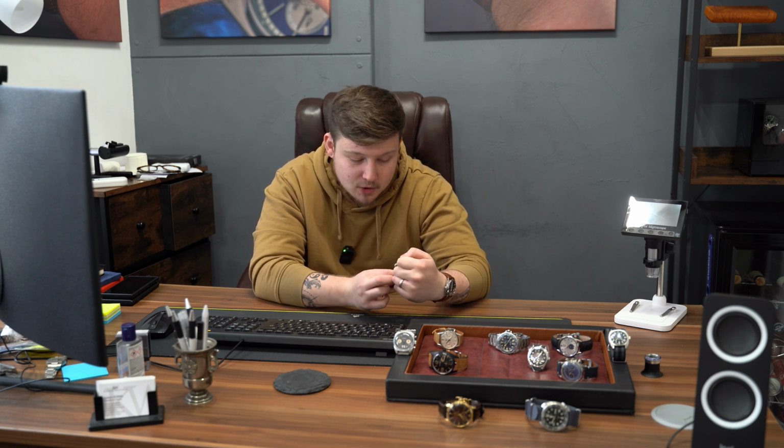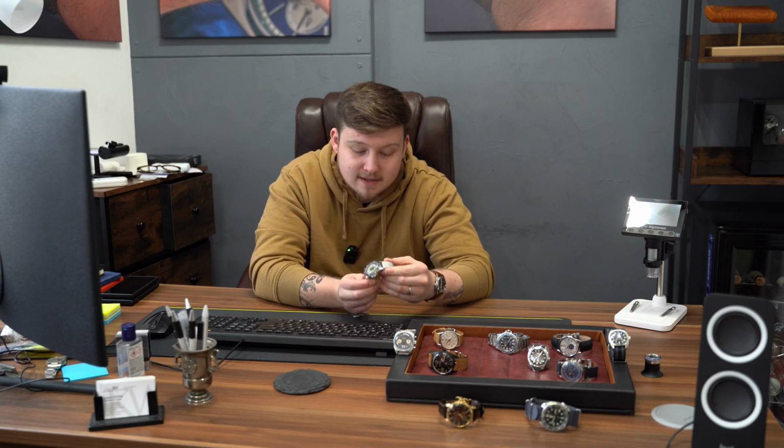From there, let's go over to a Mido, often nicknamed the Rainbow. This is a fantastic dive watch based on a vintage watch. A lot of you guys and girls will know that. Really great reissue. I think they did a very good job, and the prices are fantastic as well. So let's take a closer look at this one.